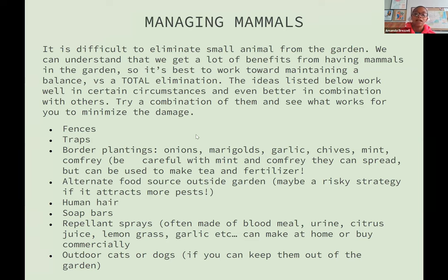Border plantings, like onions, marigolds, garlic, chives, mint, comfrey. Those are things that you can use to deter all of the things that I just talked about, with the exception of birds. But yes, your marigolds, rabbits don't really like it. Let's say that you planted some marigolds in one space, you can also go and get a flat of marigolds as well and take their heads and crush them up and sprinkle them around some of your other plants, because it's that smell that all of these little critters don't like.